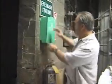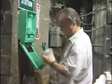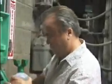Eye wash stations are also available throughout the plant. To use, open the case, pull out the eye wash and twist the top, then spray the eyes.